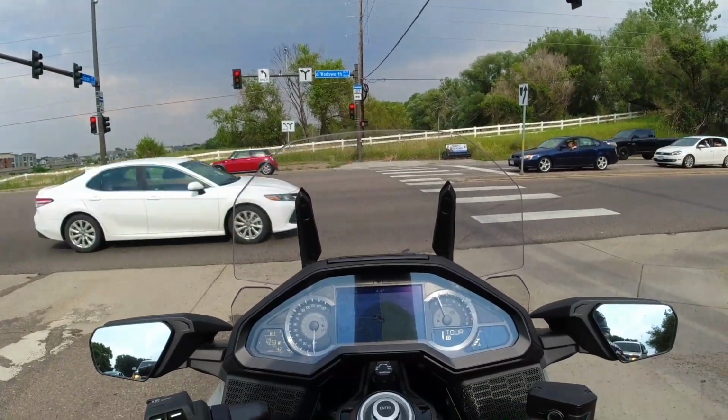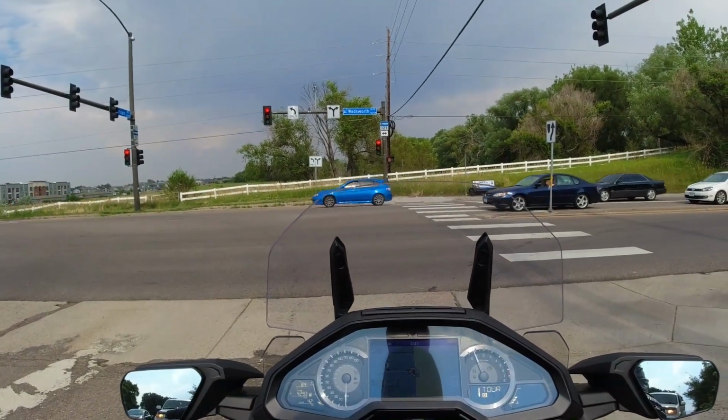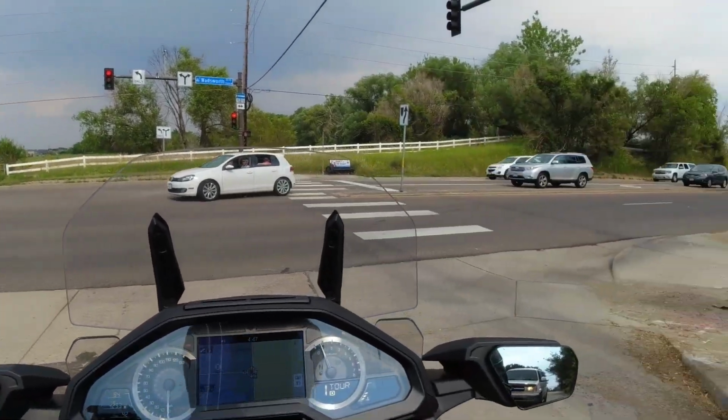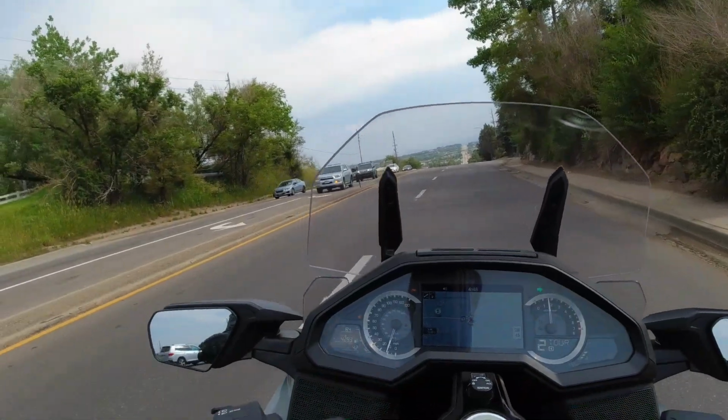If I wasn't sitting on this bike, I could feel the little bit of vibration. I would say you probably wouldn't even know that this thing was turned on. It is so super quiet. All right, so I'm gonna go. Yeah, so starting from the stop.